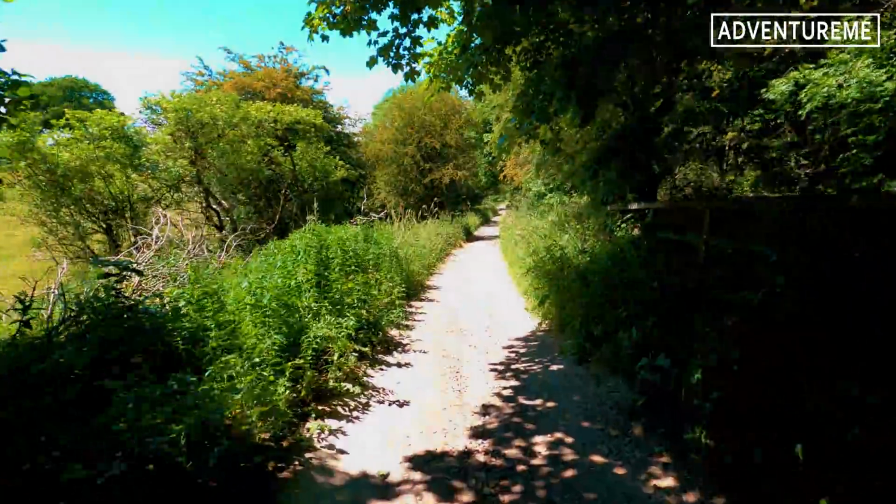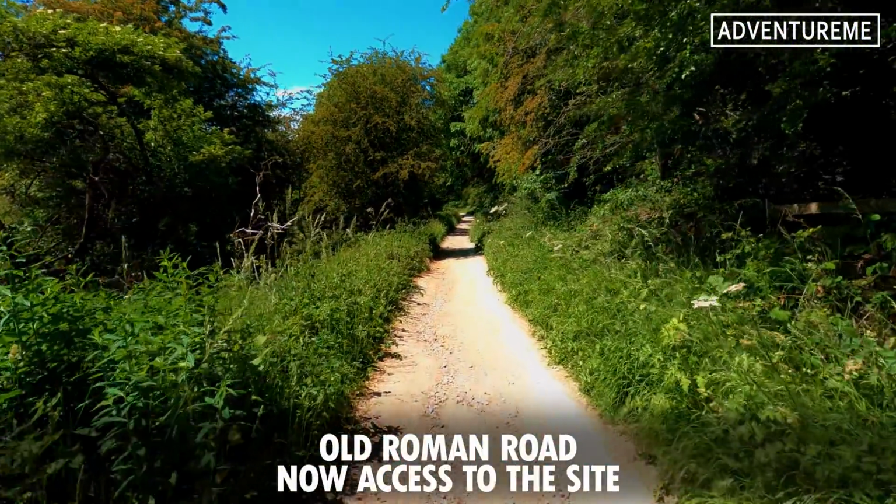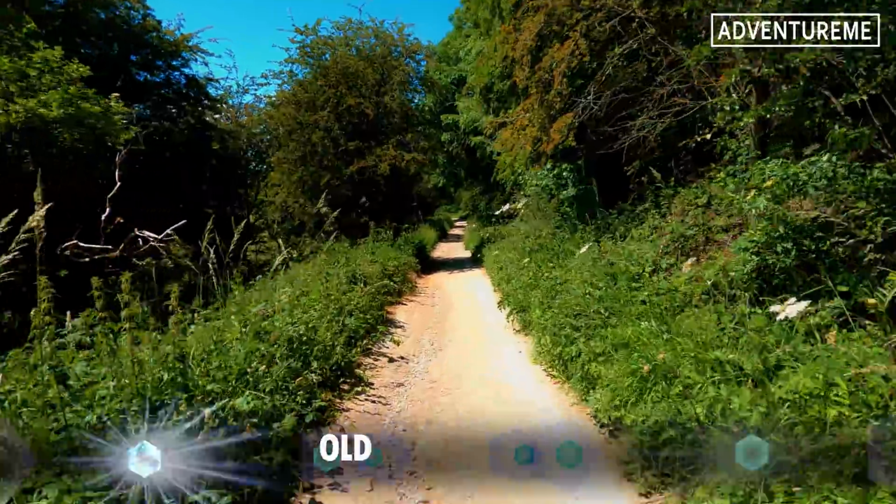Now there's also another rumour, another backup rumour, that supports the claim of it being Roman, and that is that there was apparently a Roman crossroad just around here as well, where two Roman roads met, and they reckon it could have been an old Roman encampment or some kind of a fort, whether that was a purpose-built structure or just something that they built to shelter themselves from the weather.